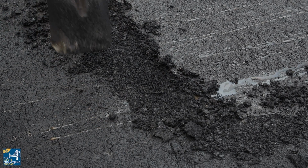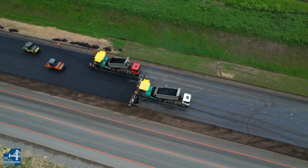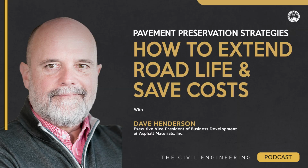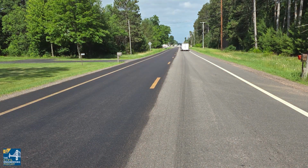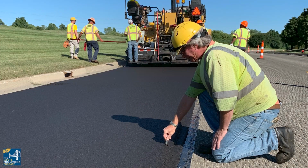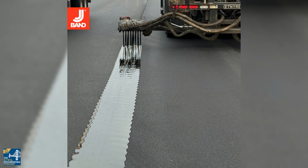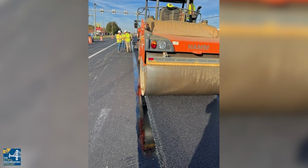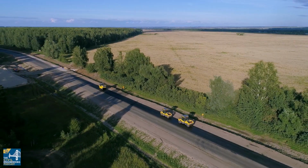Did you know that waiting until a road shows signs of distress can cost 2 to 3 times more than preserving it proactively? In this episode, I'm joined by Dave Henderson, Executive Vice President of Business Development at Asphalt Materials, Inc., to explore how proactive pavement preservation is helping engineers stretch limited budgets and deliver long-lasting roads. We'll discuss why planning treatments across the life cycle of a road is critical, how innovative technologies like Void Reducing Asphalt Membrane, VRAM, and Rapid Penetrating Emulsion, RPE, are making pavements more durable, and how organizations like FP2 are shaping data-driven strategies nationwide. With VRAM adoption accelerating across the U.S., this conversation comes at a pivotal moment. If you're a civil engineer committed to building sustainable, cost-effective infrastructure, this episode is for you.